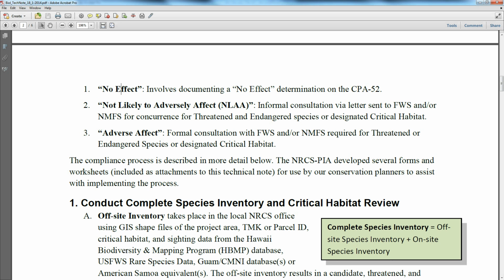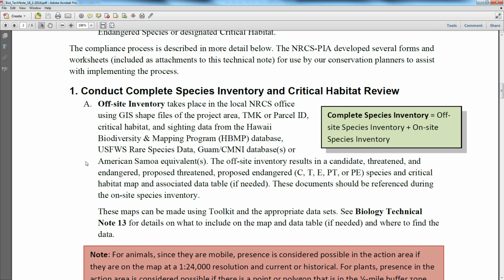No effect is self-explanatory. A not likely to adversely affect, or NLAA determination, results in an informal consultation that requires a letter to be sent to U.S. Fish and Wildlife Service or NOAA National Marine Fisheries Service for concurrence on that determination. An adverse effect requires a formal consultation with either of those 2 agencies. Let's go over the steps to make a determination.